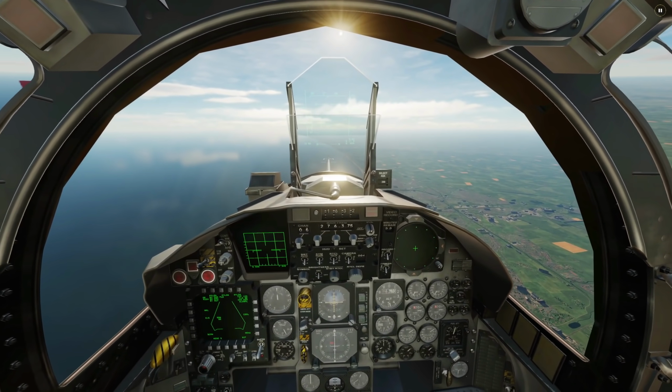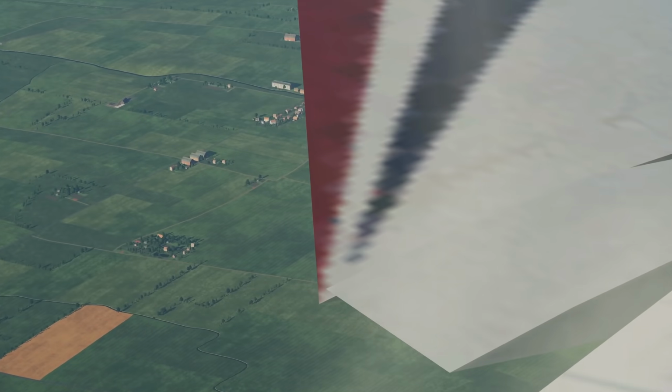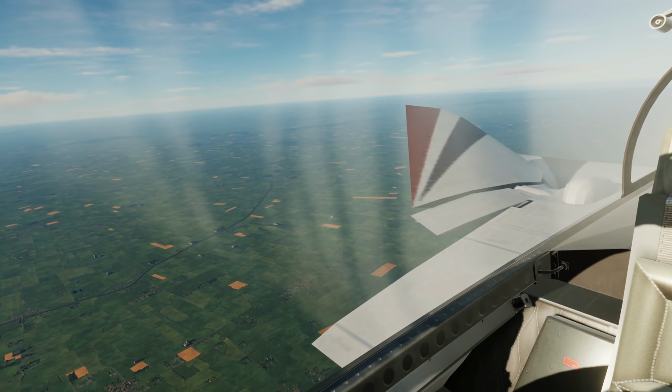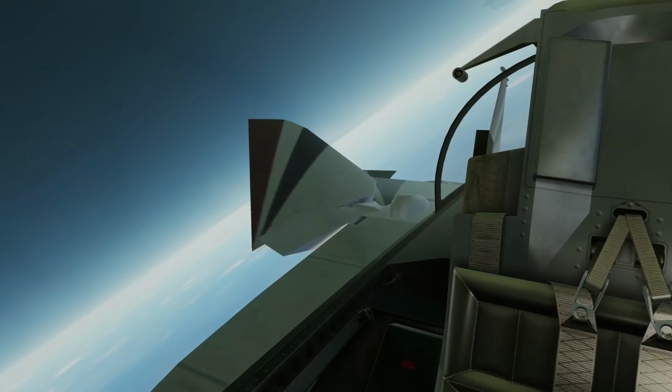Okay, valued viewers, before we fight, let's just have a fly because I just really want to show off this. I know it's only a mod, but so you've got your F-18 stabilators there. Look at them do their thing. Look at the deflection they have. It's so cool. And watch the roll rate. Look at that. That's more than an F-15. There's no doubt about it.